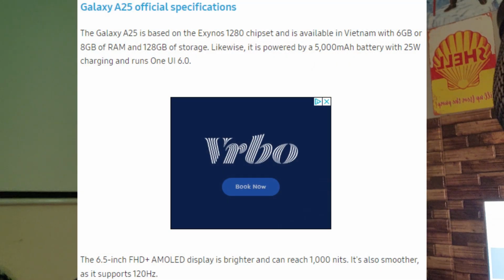Now the official specifications of the Galaxy A25 are going to be based on the Exynos 1280. We've seen this chipset in other phones before. So this chipset is going to be available in Vietnam with either 6 or 8 GB of RAM and 128 GB of internal storage. Likewise, it is powered by a 5000 milliamp battery that can charge at 25 watts. And of course, we are going to have One UI 6.0 out of the box and Android 14. The 6.5-inch FHD Plus AMOLED display is brighter and can reach about 1000 nits. It's also smoother as it supports 120 Hz instead of 90 Hz.